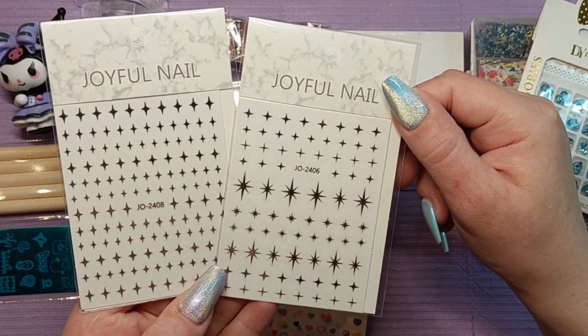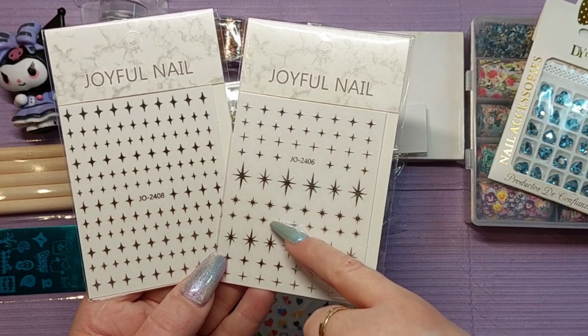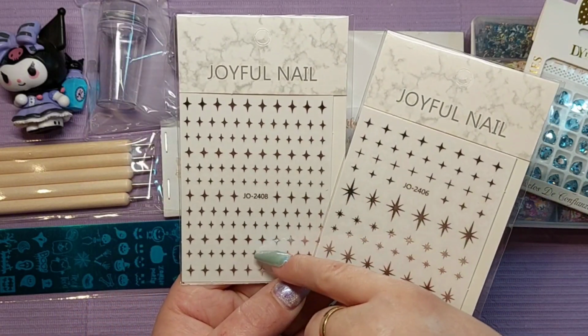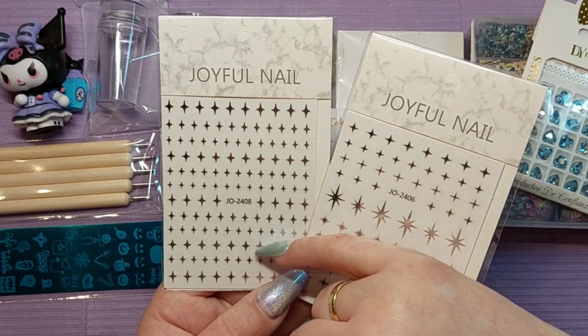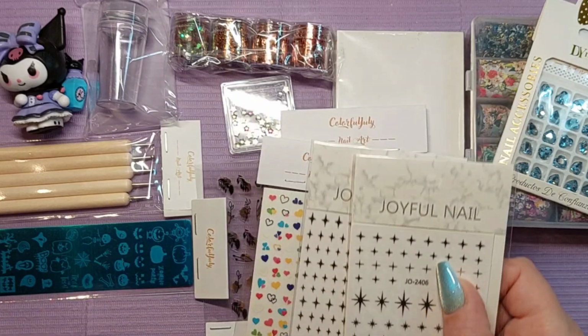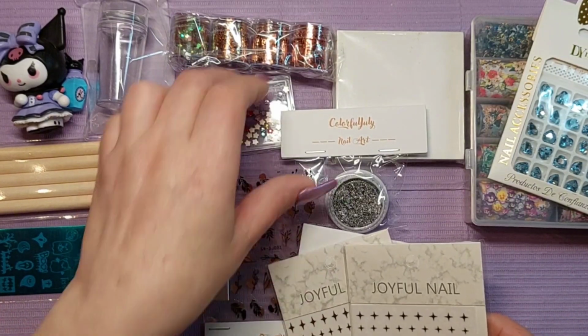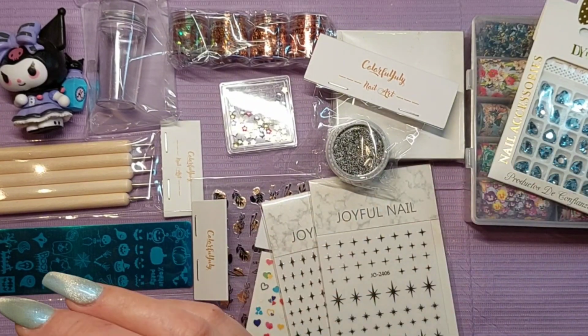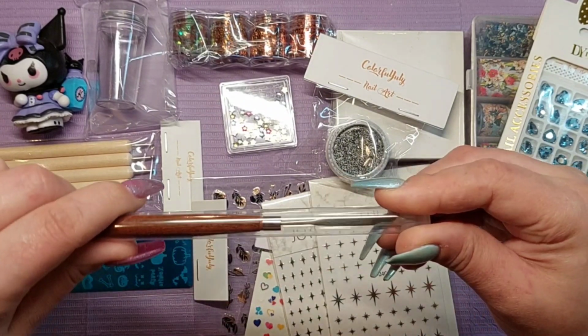And here is a couple of sheets of stars. These are silver stickers. You have these different stars, different sizes, and then you have these ones. They also have three different sizes on these ones, which is nice. So simple, just to smack on some stickers and it's done. It makes it so easy.